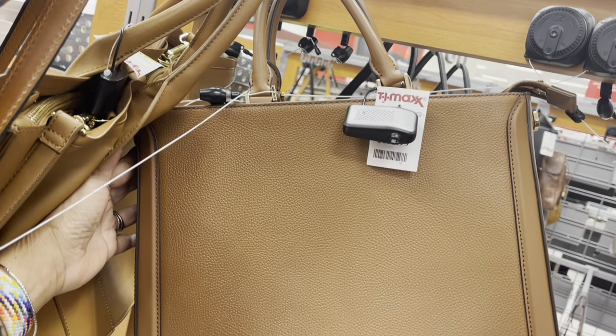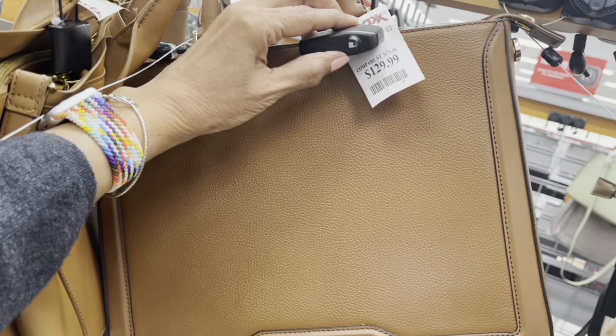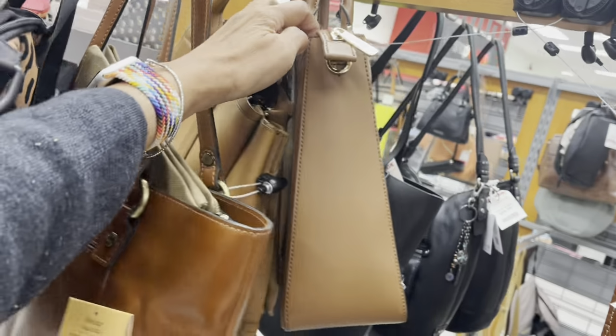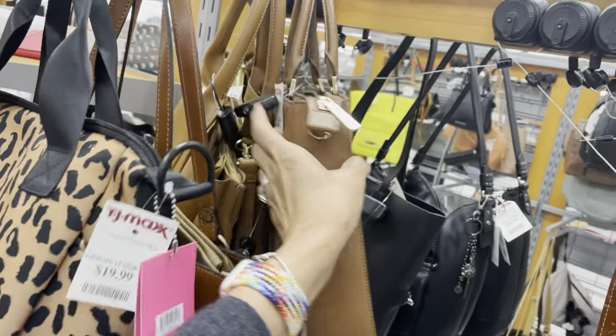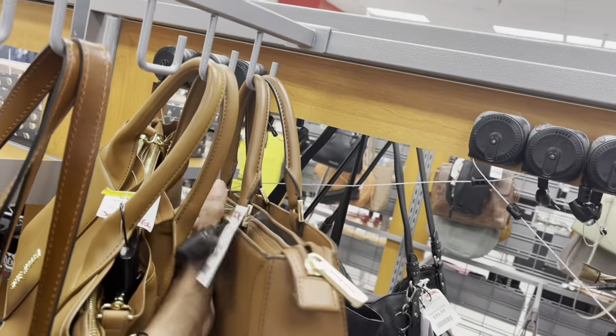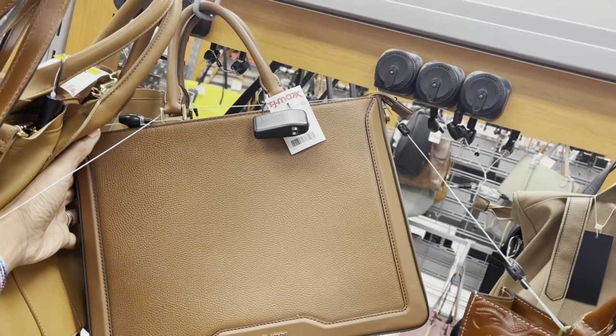This is a luggage color, pepper leather, Michael Kors, $130. This would make a nice work bag. Also have a shoulder strap inside, and that's the top handle, zipper up the top. It's a beautiful bag.